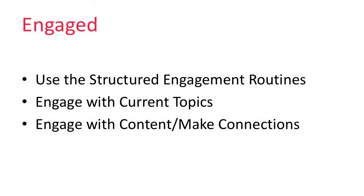Secondly, engage with current topics. I mean, does the module or the workshop that you're working on relate to something that's going on in the world? Bring that in. Bring real world experience. Don't feel hesitant to bring that right into your classroom. We've really tried carefully within Read 180 to connect to content, to engage with content, to make connections between content areas. And so feel free to do that with the content.